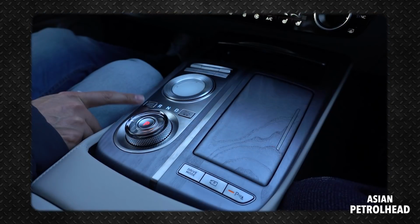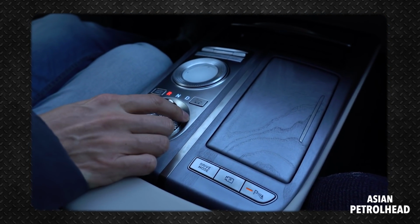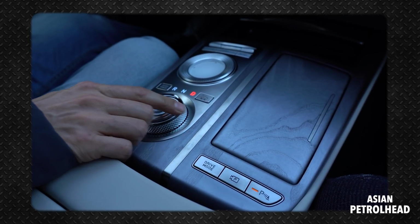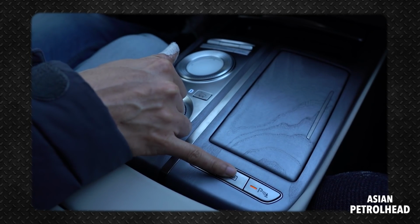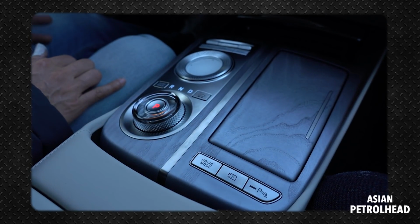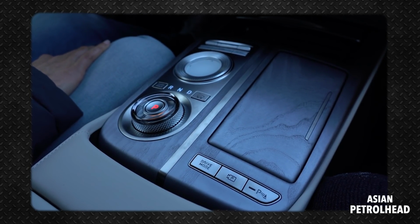We also have auto hold, gear selector. It's very straightforward. Push the top one, go to parking, reverse, neutral, drive, parking. Okay, and drive mode selector, 360 camera, very good one, and parking sensor off. So it's got pretty much everything. Okay.